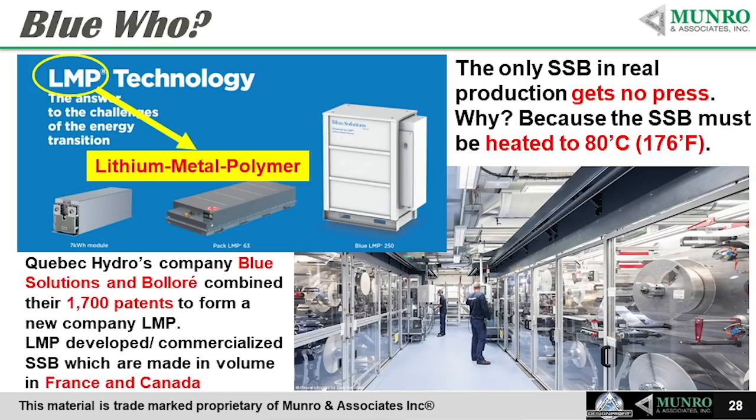That thing you see on the right-hand side of the page, that is their solution. That's their manufacturing area. They're really good at extrusion. So between France and Canada, they've already got something going, and the only difference between them and everybody else with solid-state batteries is that this has to be heated up to about 80 degrees C in order to work. So that's about 176 degrees Fahrenheit. That's a little bit hot. That would burn your fingers. But at the end of the day, it's not over the top.